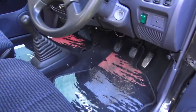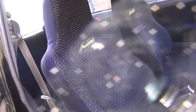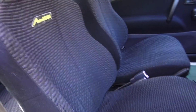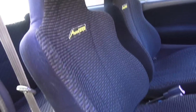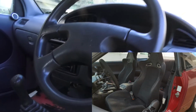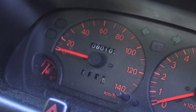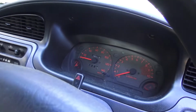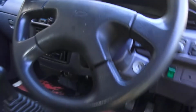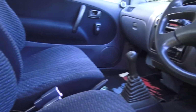Yeah, you can see I've got the original mats for it. The seats and all are the full Avanzado kit, which look class. To me, these seats almost look like, I don't know, mini R34 seats or something like that. It's only got about 80,000 kilometers on it. It was never swapped to miles. So that's about 50,000 miles on it. It still smells as it did when I first got it.